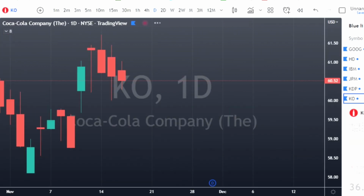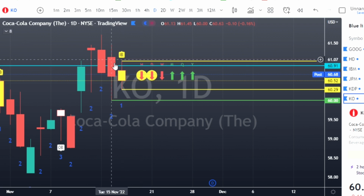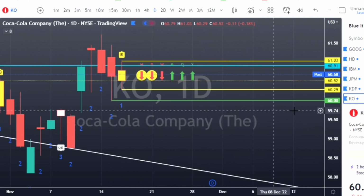Now we go to Coke, same thing. Inside bar on the soda pops. Calls at 61.03, puts at 60.29.